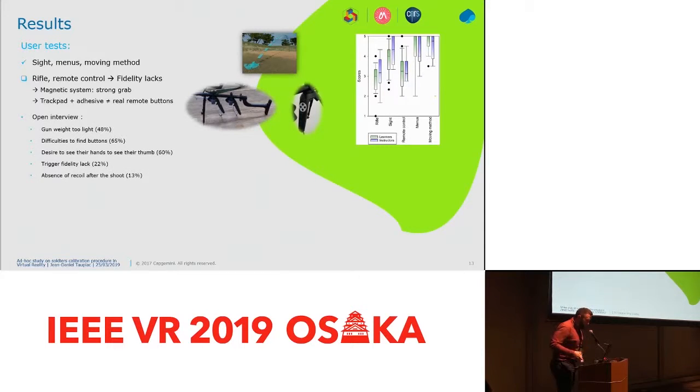And these results are confirmed by the open interviews. The gun was also felt too light. They have, as I said, difficulties finding buttons. They desire to see their hands, to see their thumbs. And another interesting thing, they say that the trigger of the controller is not like the real trigger, which is a little stronger. And they complain about an absence of recoil after the shot.